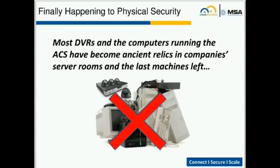And if you look around server rooms these days, there's just not much left in them. And probably one of the last things left in them are the DVRs capturing the video and whatever computer they've got running the access control systems.